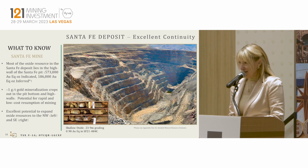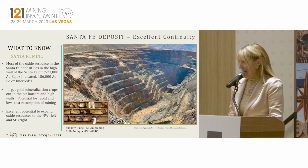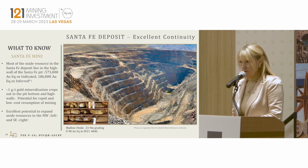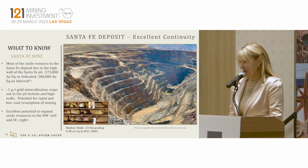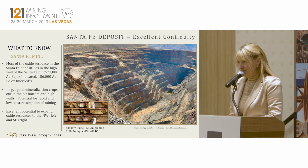This is what it looks like. So you see all that beautiful orange material there. We're just going to lay this back, and right now we're focusing on how big it can be. That's what it looks like in the box. And it's only 90 meters deep. You can see that we haven't hit the water table. The wall rocks are very competent.